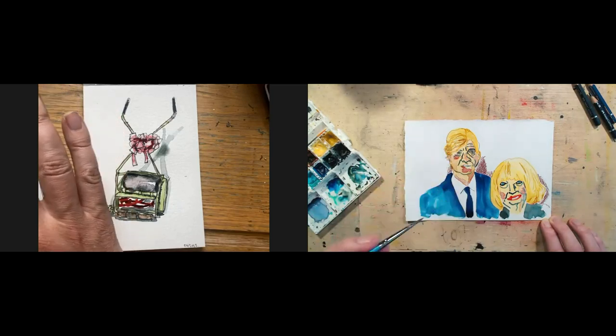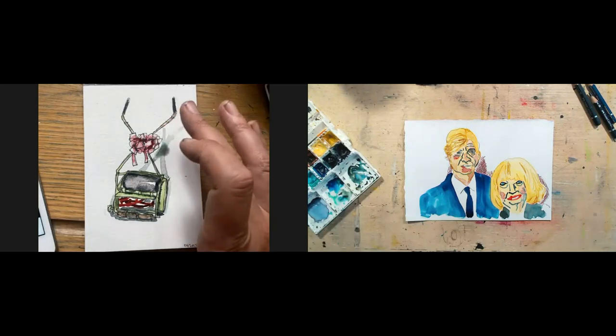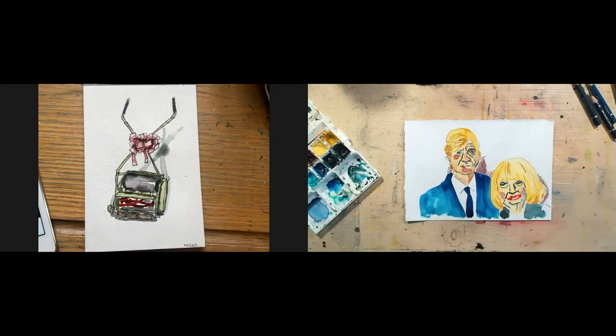Right, so I've finished. Now, I'm assuming you've finished. Yeah, I finished. I seem to be in a very wet mood today. I've got quite a bit to dry, and I think I could do a couple more lines down here when it dries. Yeah.